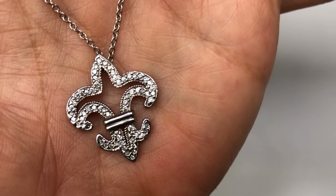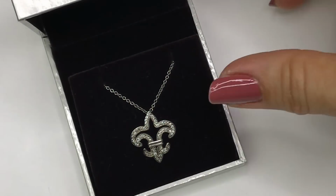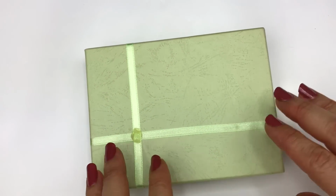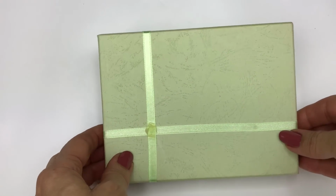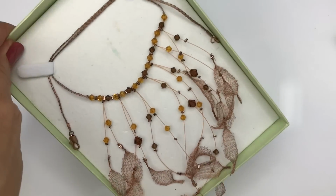I can't believe it. Wow, what a gorgeous piece of jewelry to find in this ThredUp Jewelry Rescue Box. And what a bonus that it comes in its own little Nordstrom's jewelry box. Here comes that big green box we saw earlier. What do we think about this ThredUp box so far? I think I'm pretty happy with it. Let's see what's in store here.